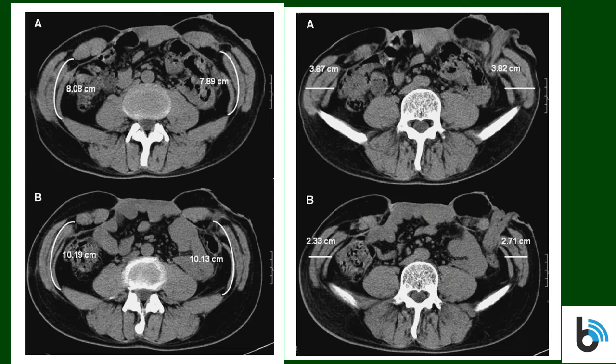So this increased lengthening of the abdominal muscles essentially gives us more intra-abdominal volume, and it would make this ventral hernia easier to repair. On the right side here, what we're measuring is the thickness of the three abdominal muscles. Again, 3.87 centimeters on the left, 3.82 centimeters on the right. This is the total thickness of the transversus abdominis, internal oblique, and external oblique muscles. And 4 weeks after injecting Botox into those three muscles, notice how the muscles lengthened and they thinned out about 1.5 centimeters or so down here. So 2.3 centimeter thickness and 2.7 centimeter thickness on the right hand side.